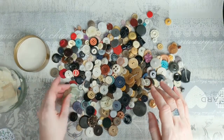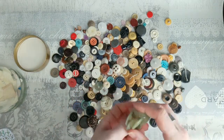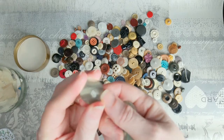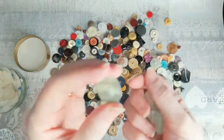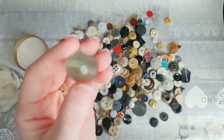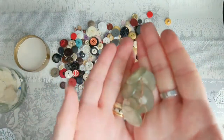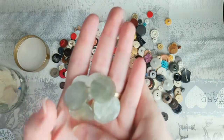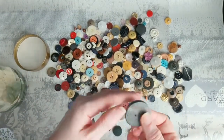Yeah, there's a bunch of buttons kind of sewn to... Oh, nice. The shank just came off the back of that. Never mind. Actually, that works to my advantage because I can just glue it on flat. Use it as a flat back. But it's so cool. Oh, there's all sorts in here. I love them.